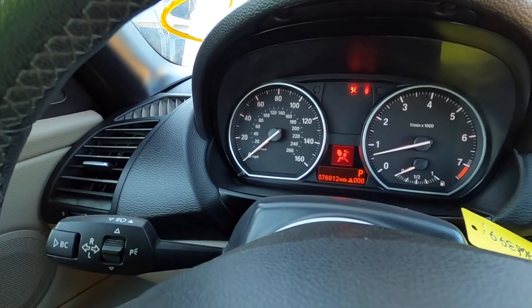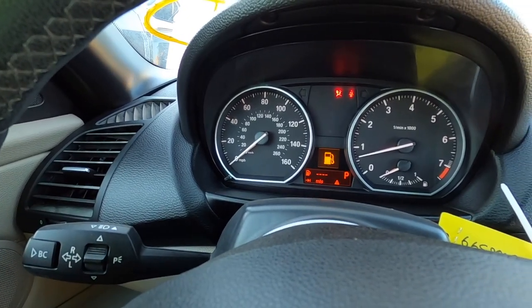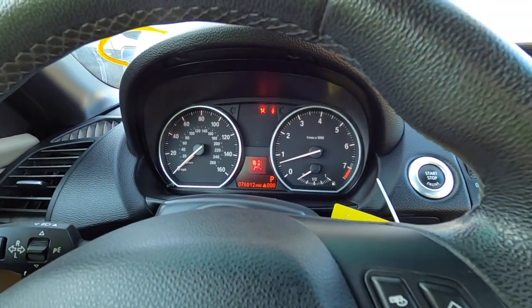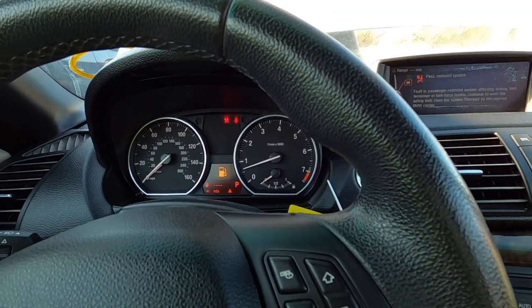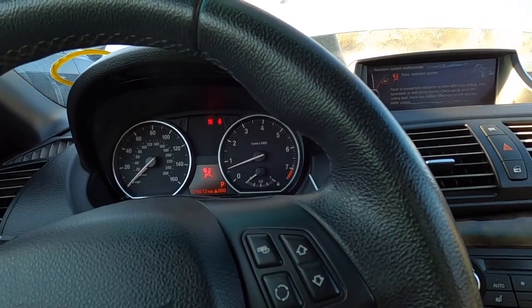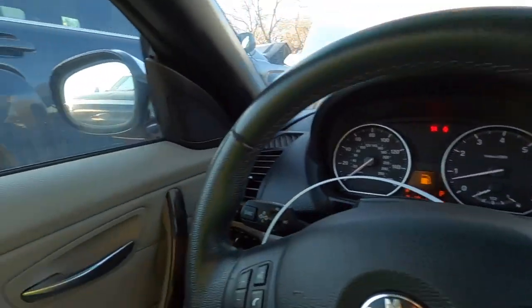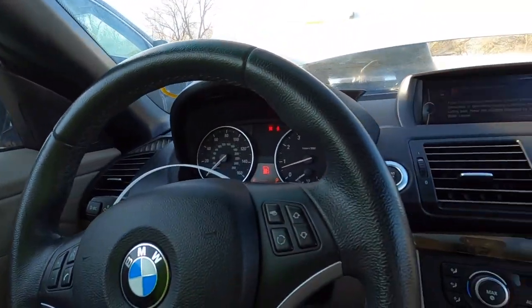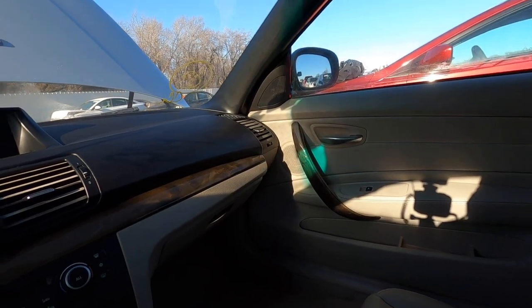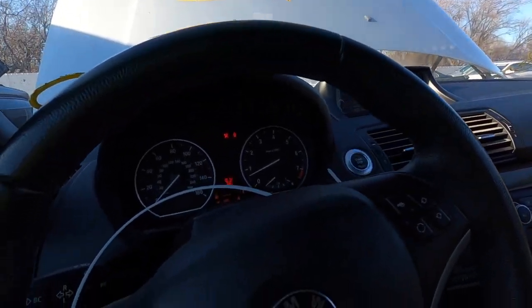Warning lights. See, 76,000 miles. We have an airbag light. Fault in the passenger restraint system affecting airbag belt tensioner or belt force limiter. Continue to wear the safety belt. Have the system checked by the nearest service center. Interesting. Okay, so apparently one of these seat belts has failed, or the pre-tensioner has failed.